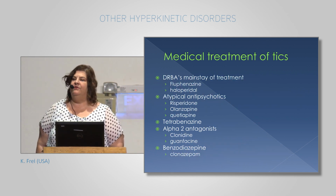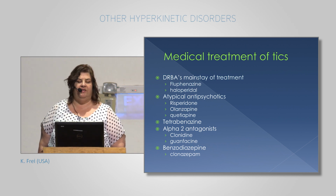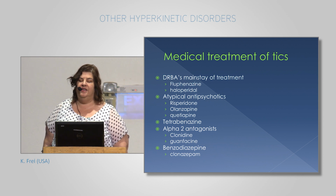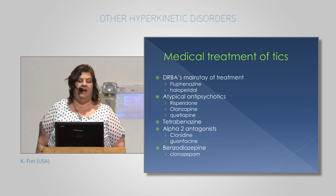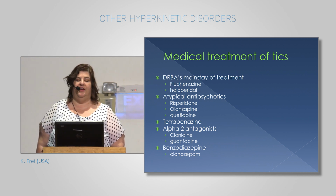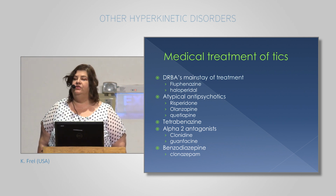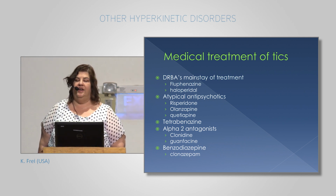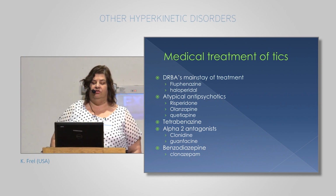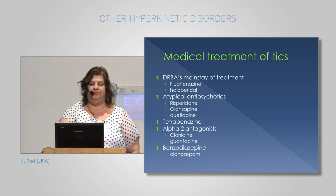Now, if behavioral treatment is not sufficient, medical treatment is then initiated. Dopamine receptor blocking antagonists are a mainstay of treatment, such as fluphenazine and haloperidol. Atypical antipsychotics: risperidone, olanzapine, and quetiapine. Tetrabenazine has been used to treat tics with some success. Alpha-2 agonists such as clonidine and guanfacine are commonly used, and sometimes benzodiazepines such as clonazepam are helpful.